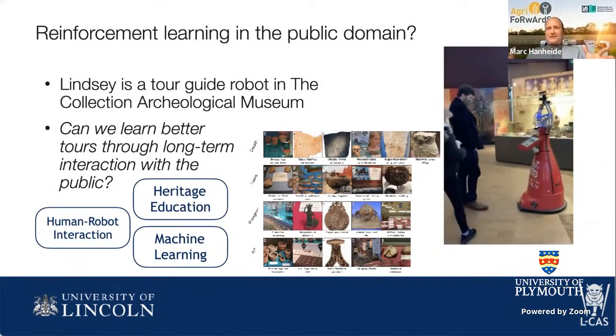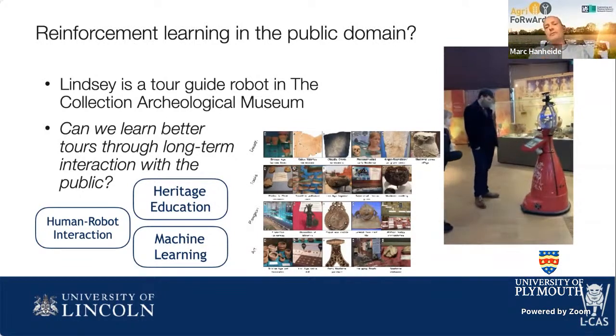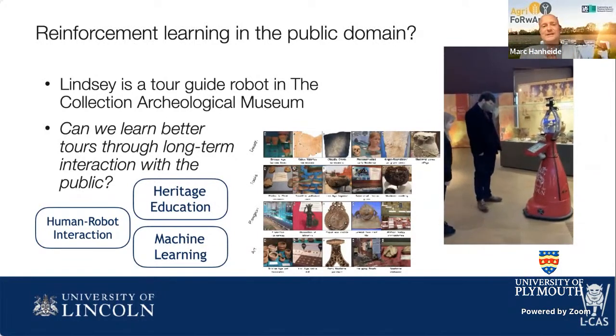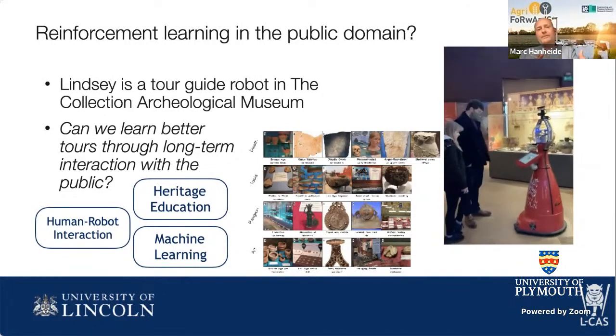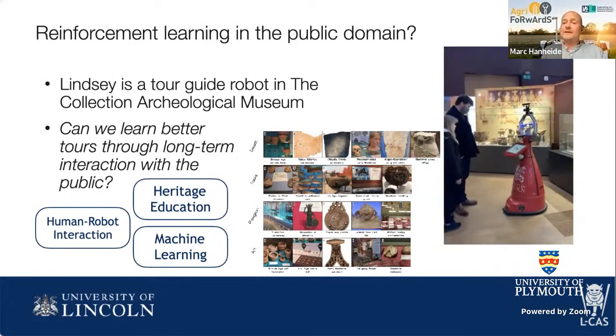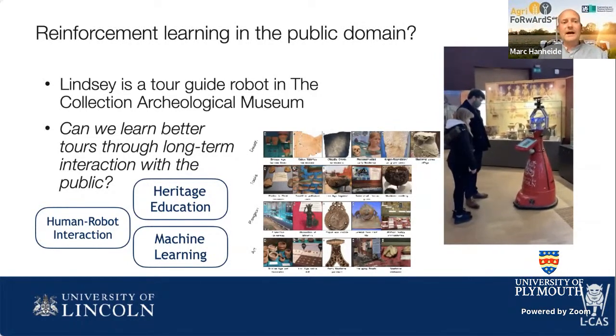It's typically a set of actions that the robot can choose from. And we have a state space, we know where we are, we know we can perceive people, etc. So we can hopefully learn in the long term to get better on the job again, right? And choose the right actions, choose the right tour length, etc. And that's what we've tried.